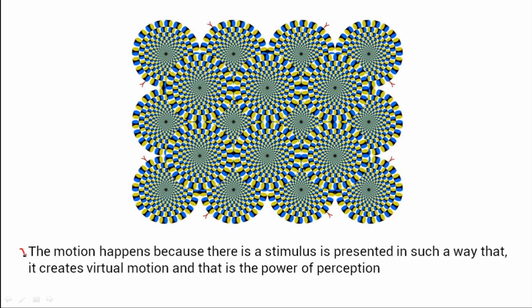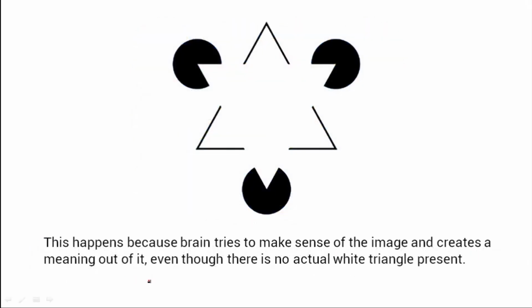So the motion happens because a stimulus is presented in such a way that it creates virtual motion, and you see the power of perception. The things that don't exist actually start existing. It is not only with figures that perception can happen, it can happen with a lot of things. Now in this slide, let's take a look at this image.